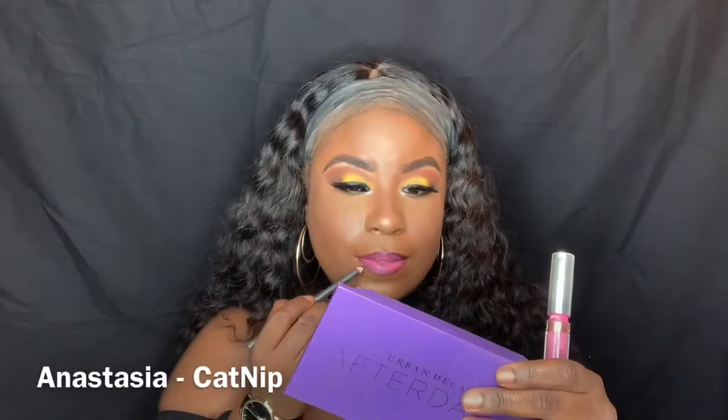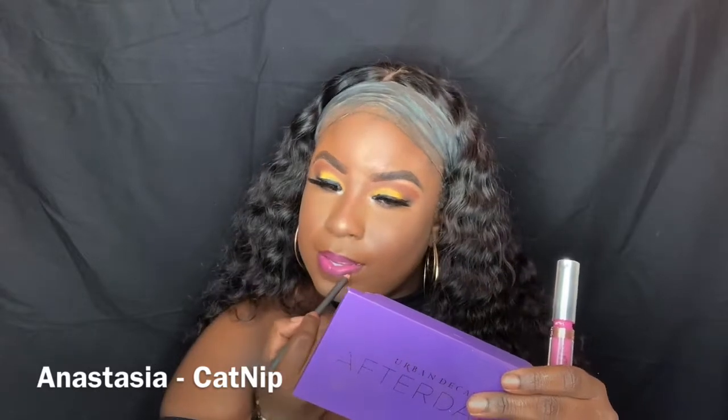I'm adding more of the purple lip liner to give it an ombre effect.